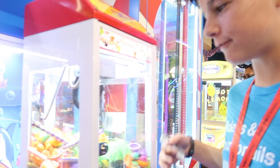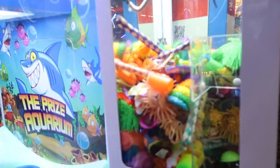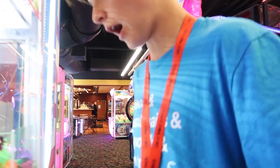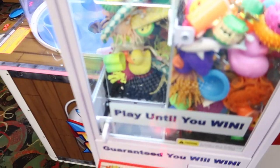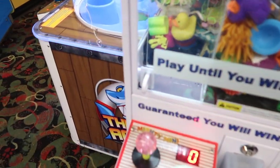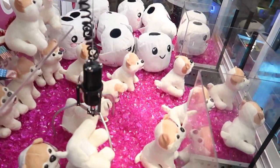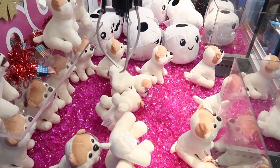Alright guys, right now I'm gonna try for this little car right here. It's gonna be pretty dope. Hopefully I get something cool. If not, it's whatever. Alright, I did not film that, but I just won. Yes! I got this little squishy thing. Let's go. Okay, Brock's going for this dog. Let's see if he gets it. No!